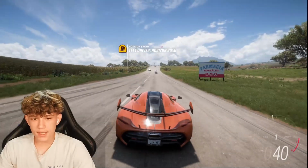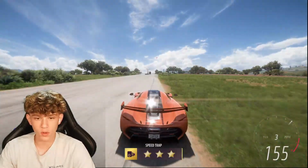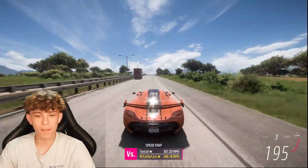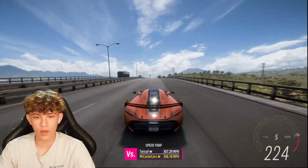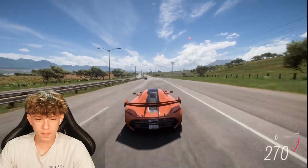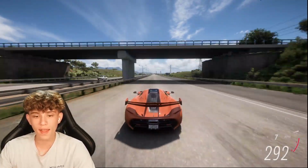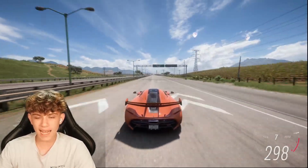Okay, and now for the Jesko. Now, I did actually change the design on it. I made it the attack livery, which is pretty cool, but we're about to go test the top speed. I'm expecting something much higher from this car than the Chiron. I'm honestly disappointed with the Chiron. I was expecting better. Maybe it was a bad tune, but I don't know. It was the best tune, supposedly, according to Forza, so that's a shame.